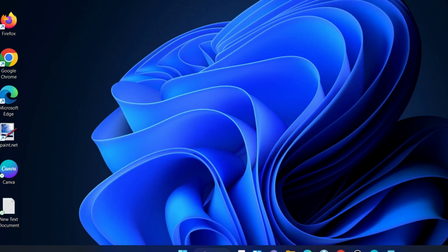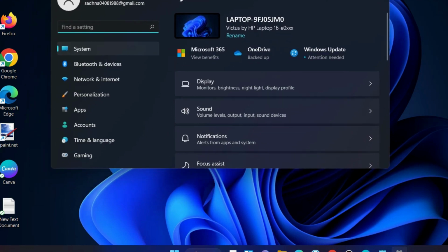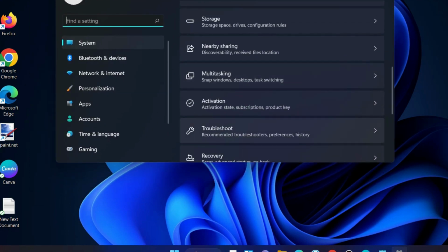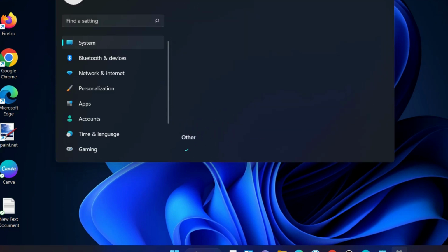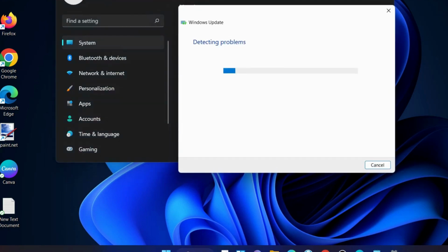And to fix this type of error code in Windows 11 and Windows 10, the first workaround is to run the Windows Update troubleshooter. Open Windows settings, under system settings, from the right side choose troubleshoot, other troubleshooters, and here run the Windows Update troubleshooter.